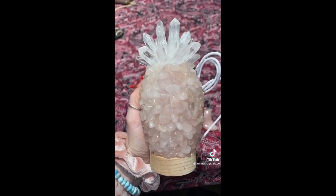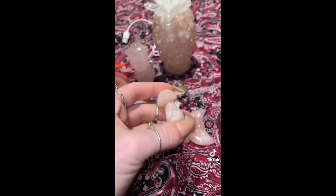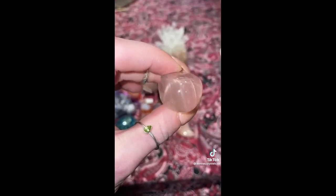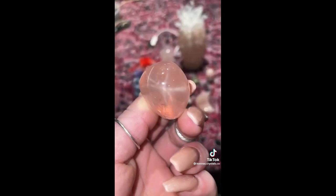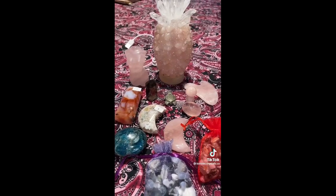If you want to see these lit up, there is a video on my page. I'm going to add in a little rose quartz mushroom for her. And a star rose quartz tumble. I could look at these all day. And one last thing, a rose quartz gua sha. All right, let's pack this up.